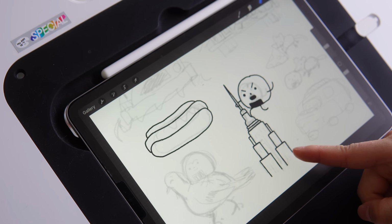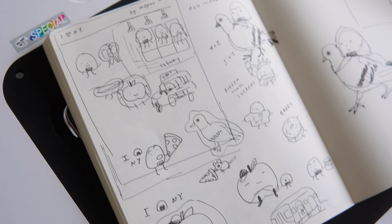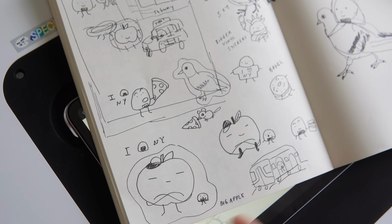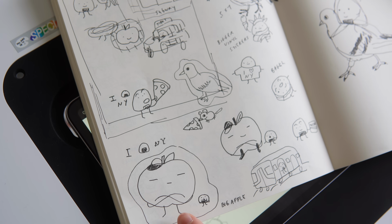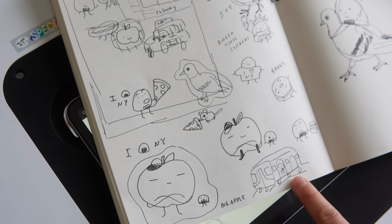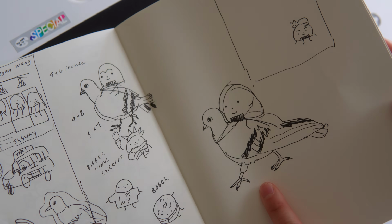Also, Jennifer gave me the idea for this. I think it's so funny. Yeah, these are some of the sketches. I think they look funny as sketches. I want to do this like big apple one, but I feel like it doesn't read very well. Yeah, these are some of the outtakes. I like this one of him riding a pigeon. I might blow this up into like a larger sticker.